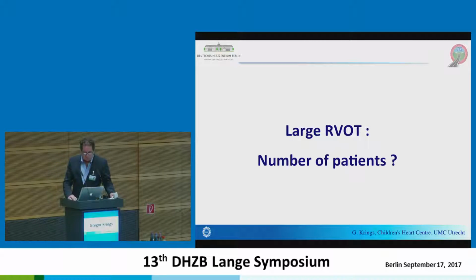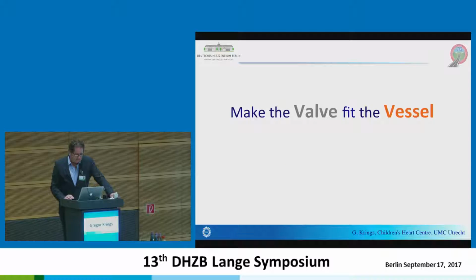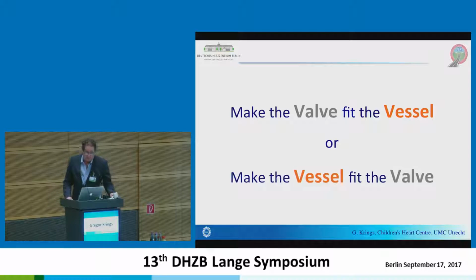So the number of patients already discussed and shown by Lee, probably something like 75%. Let's see, we will see. And the main consideration, again, coming back to this idea of doors and seeing what is happening with the Harmony valve, now addressing 30 millimeter, hopefully a little bit more in the future. The main play with 2 ideas is, should we make the valve fit the vessel, or should we make the vessel fit the valve?